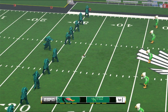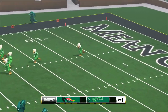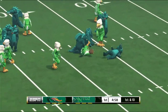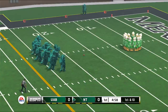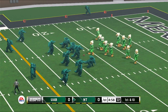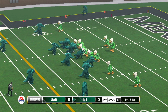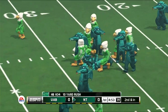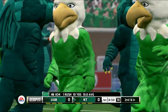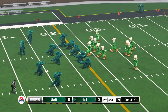UAB has lined up for the kickoff, and we're ready to get this one underway. From his own goal line, tackle made at the 17-yard line. Now the offense gets ready to take their first crack at it. Down at about the 27-yard line. It's second and inches. Ball on their own 27.